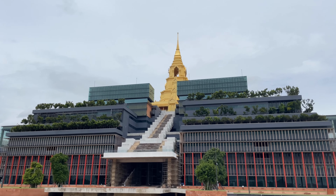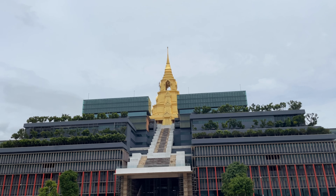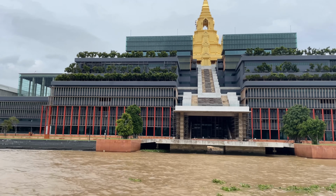But you can see this from pretty much anywhere in Bangkok. If you get up at a high point, you can see this gold sticking up. Pretty impressive.